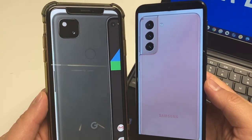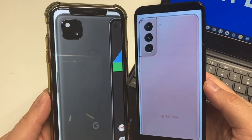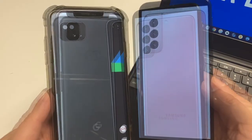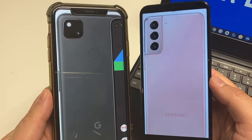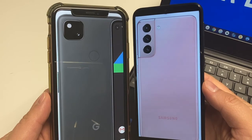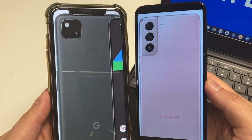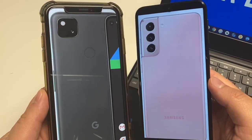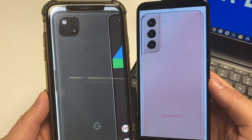So both of these devices will do everything on a regular basis. It just depends on what kind of software you like on your phone, and if you like the camera quality and video quality, if that matters to you. That's the only differences that I see, but they're both great devices at different price points.